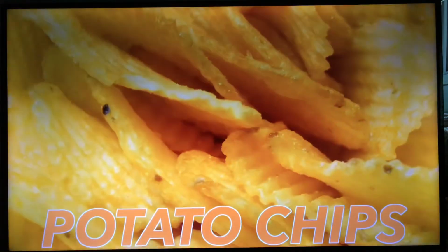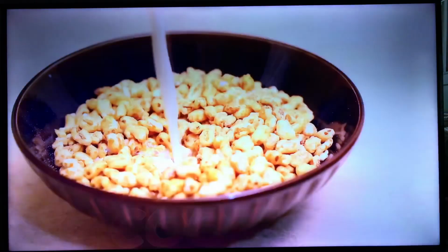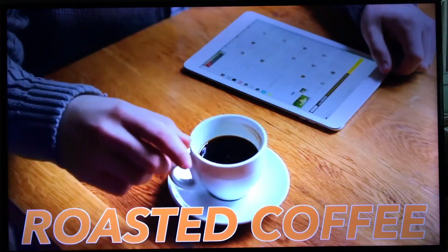What foods have acrylamide? Corn chips, potato chips, French fries, baked goods, crackers, cookies, breakfast cereals, the crust in bread, and even roasted coffee. Before you freak out, because I know you probably drink coffee like I do, there is a very simple way to reduce the acrylamide in coffee, so just hang in there. I'm going to get to that.